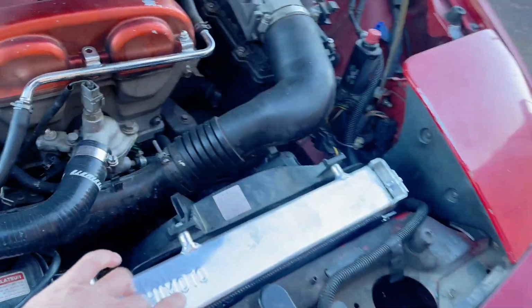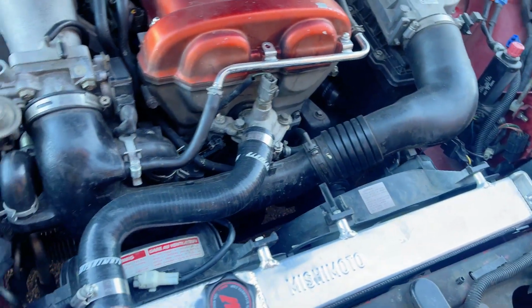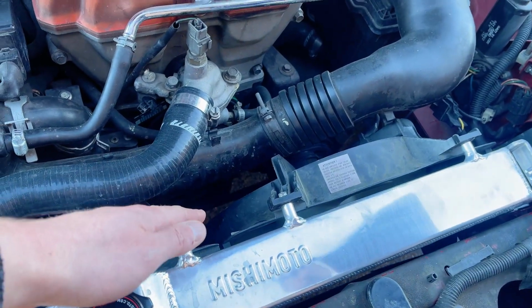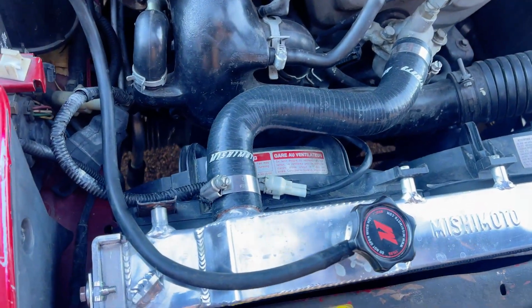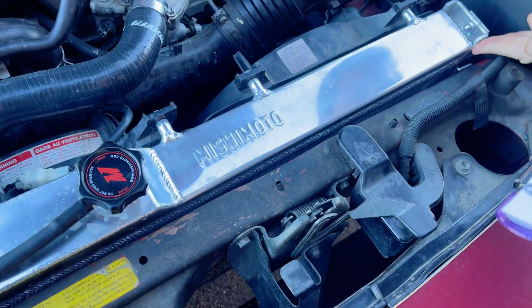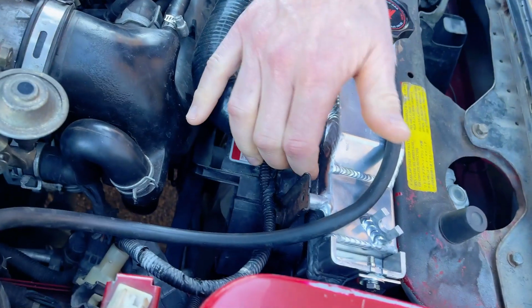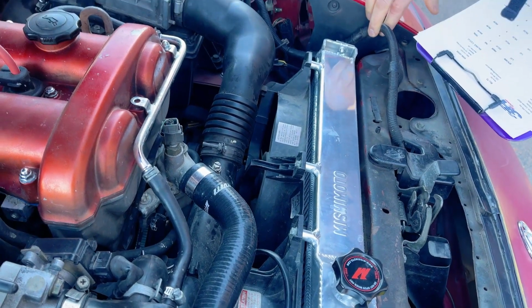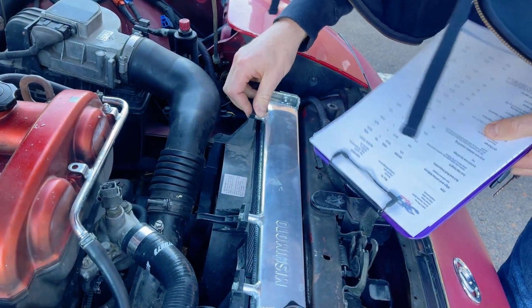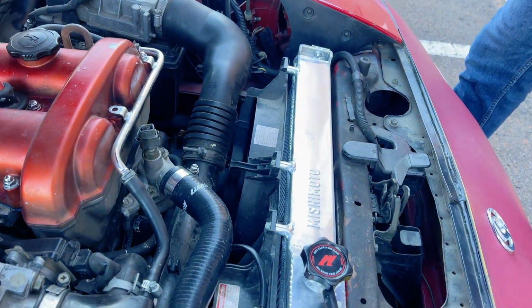But yeah, so we got the Mishimoto installed here. We noticed that a lot of the fan bolts are missing, and I actually have this on video too. Oh, that's easy enough. And then I think we're missing that one over there. Yep. It looks like we might have to tweak this bracket over a little bit, which isn't a big deal. It looks like it'll move. And then it's just replacing hardware. That should be fine then. We might not even need an hour for that, assuming we have everything we need for it.